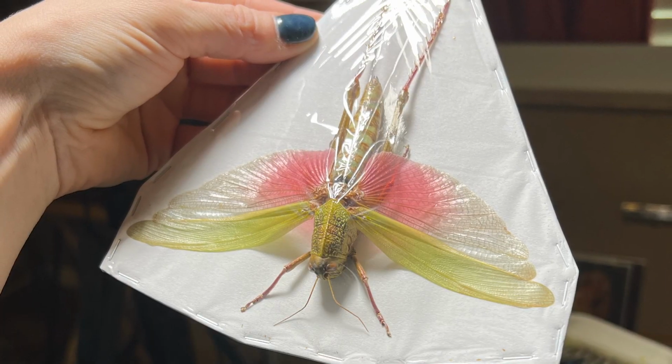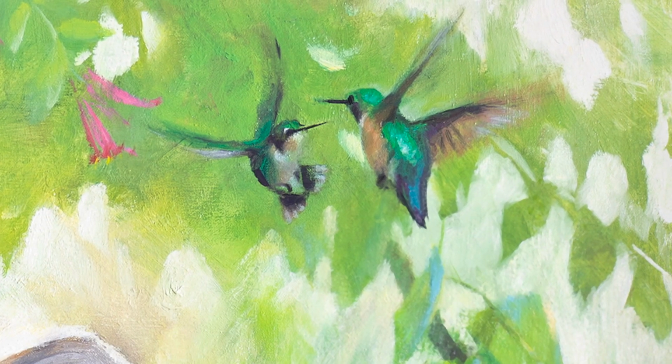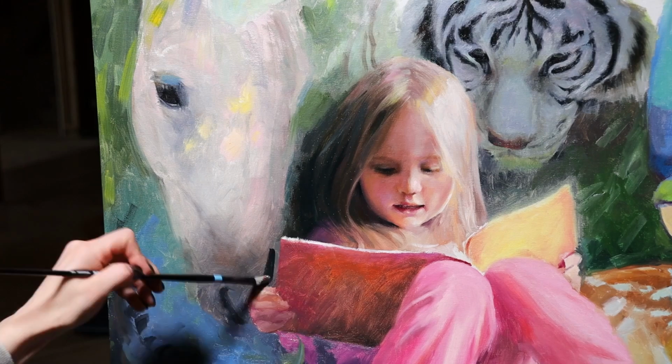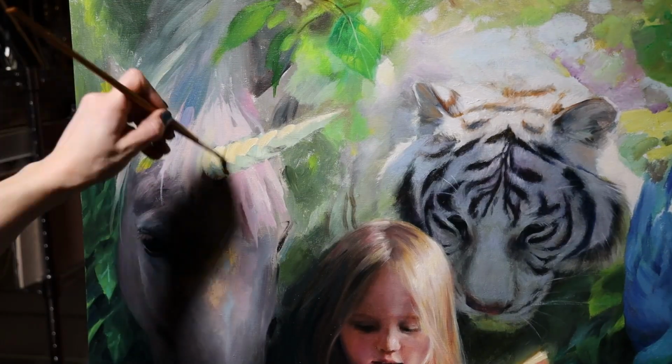Other aspects of this painting that evolved over time, well, originally I was going to have these massive flying grasshoppers at the top of the painting, but when my husband saw it from a distance, he thought they looked like hummingbirds, and I actually liked that idea a lot, so I changed them to hummingbirds. The unicorn was based off of references I took years ago of a horse named Stella, and I've used her in many of my paintings.